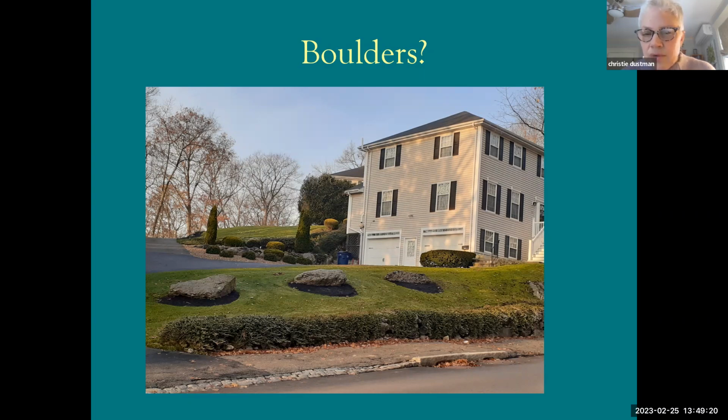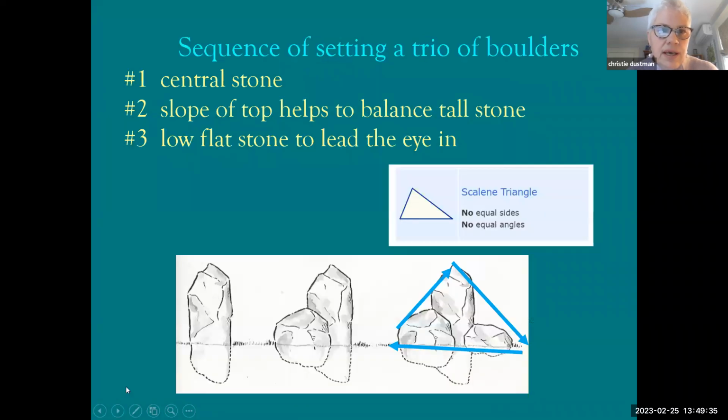I feel like these 3 boulders just want to huddle together. They're very sad to be stranded so far apart. They just want to cuddle. So I've done a fair amount of boulder setting, and there's so much that is written about this.